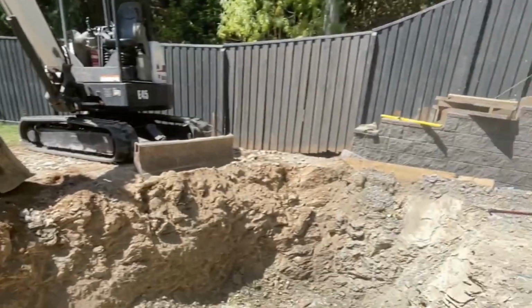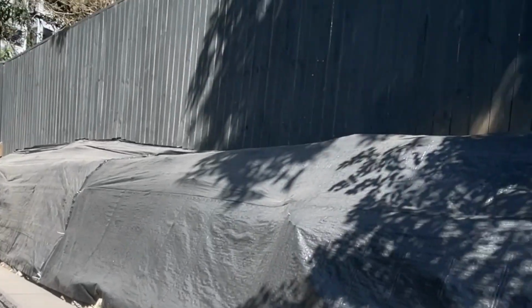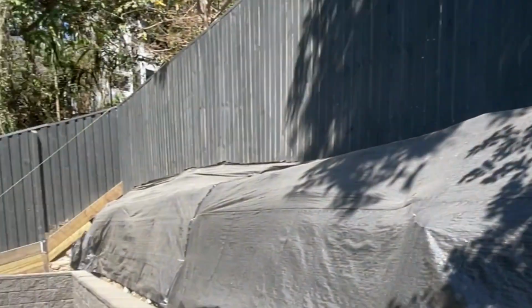Make sure that your other fences are compliant as well. If you're not sure, talk to your certifier, talk to your council. Prevention's definitely better than cure.